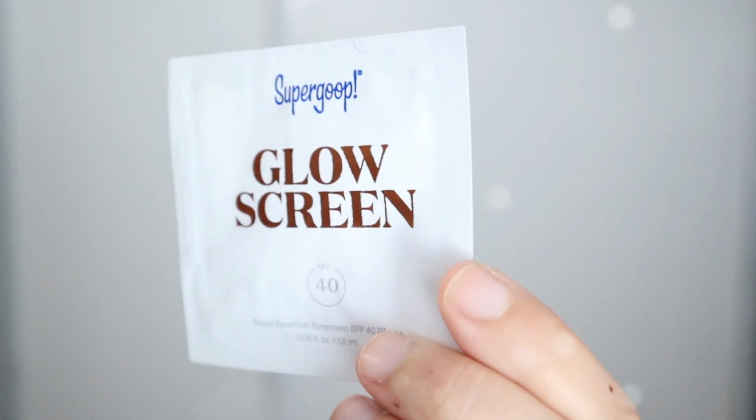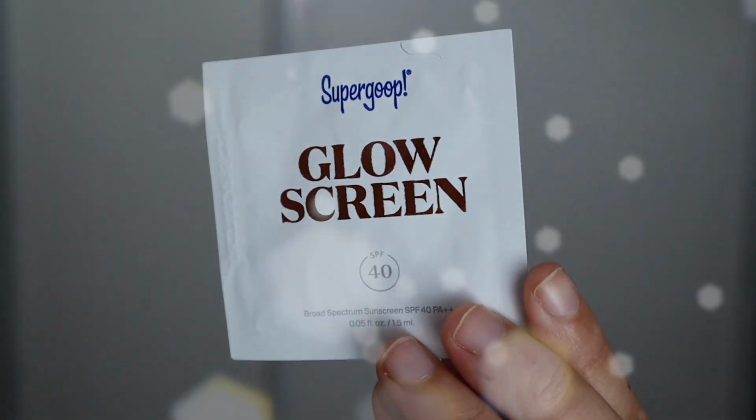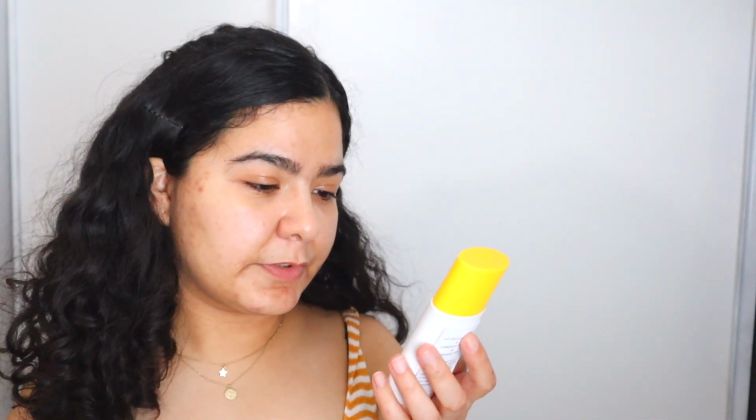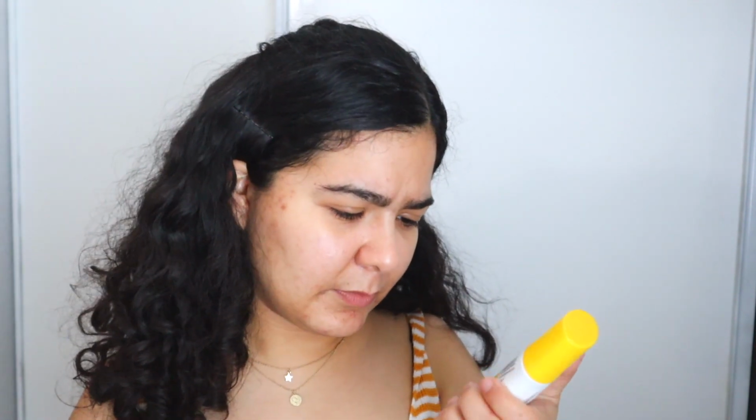Next product is Glow Screen SPF 40 from Supergoop. Actually, I've been wanting to try this out from Supergoop. I haven't read any reviews, but I'm just nervous that it might not work. So I'm glad that they gave me the sample size so I could try it out. I've been using the Weightless Liquid Mineral Sunscreen with zinc oxide, the First Aid Beauty one. But every time I use my mask, it leaves this brown tint finish, and I don't like that. So hopefully this one works great with a mask.